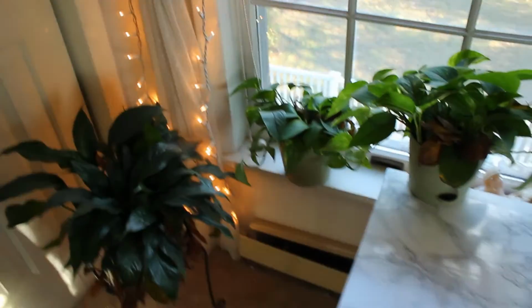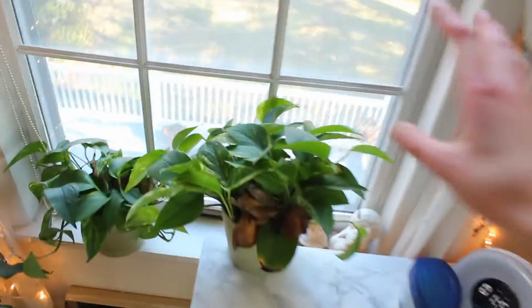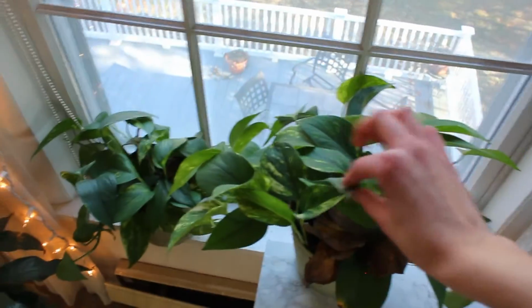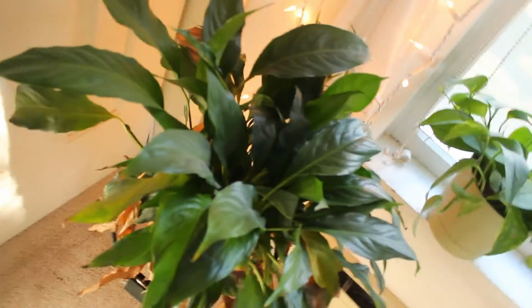These plants, they're kind of dying. I need to take better care of them, but these were both made from trimmings. You put them in water and then you plant them and it literally turns into a plant. And this is a peace lily. This one needs so much water, it's kind of ridiculous. This is my closet right here. It's very small. I'm not even gonna open it because my shoes are literally up to here and it will explode everywhere. So yeah, that's my closet though.